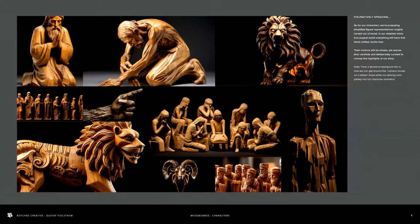Here's where Midjourney really had a big impact on the process. Again, I was able to input exactly what I was looking for, and then get lots of results. Here are some of the best ones that I curated from that. Take note of the image in the top left of that figure praying. That was really emblematic of the look I was going for, so that served as a guide going forward.